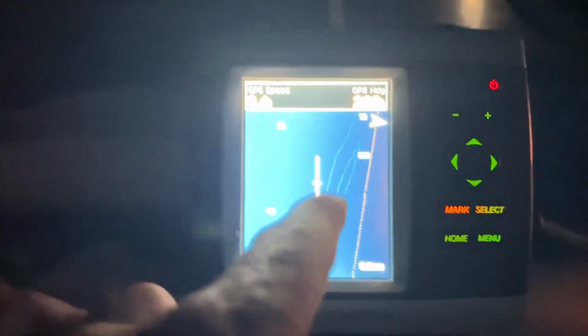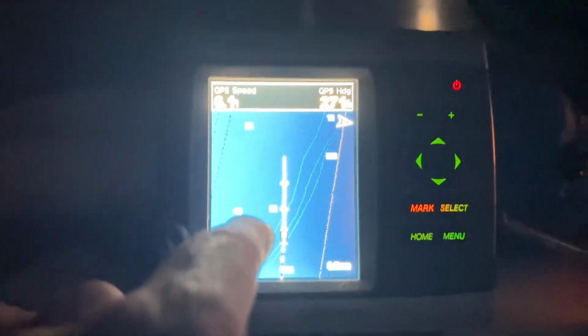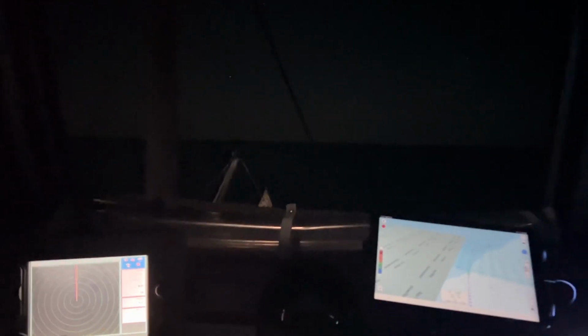We're out of the shipping channel, and we're going to go on top of what they call the bank over here, and that's putting us in shallower water. You're going to see this edge right here. You can see it on the chart right there. We're coming up on it right now. You can see it on this one too. Those three lines right there are the lines marking that we're coming up into the shallower water. And the reason I'm doing that is for the simple fact of staying out of the shipping channel.